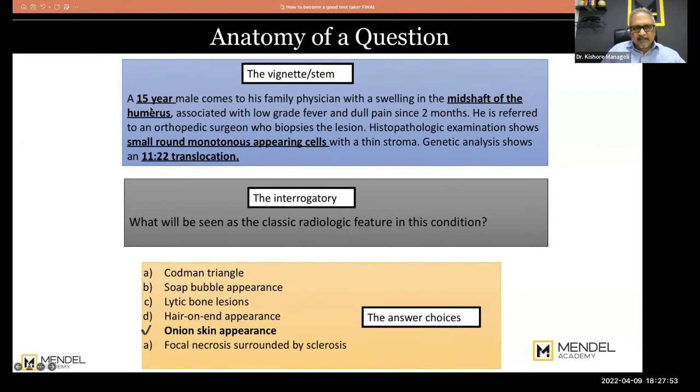I told you the age of the patient. It's a young male. Where is the lesion? It's in the midshaft of the humerus. Small, round, monotonous appearing cells. Now, this is the buzz phrase, not a buzzword, but a buzz phrase for malignant cells.